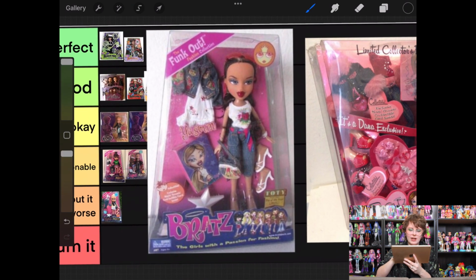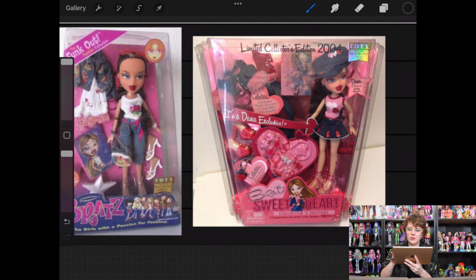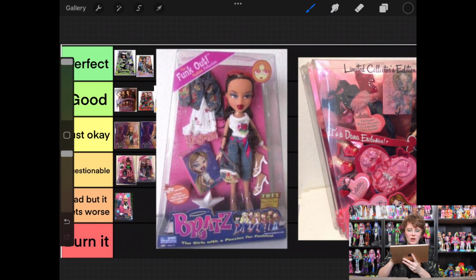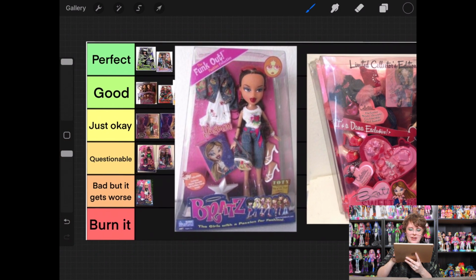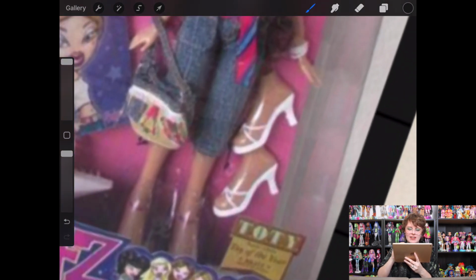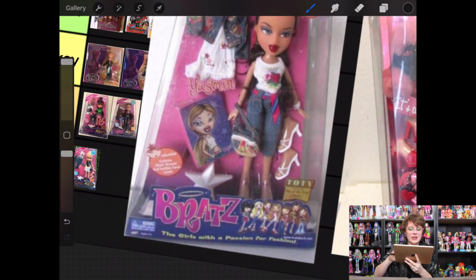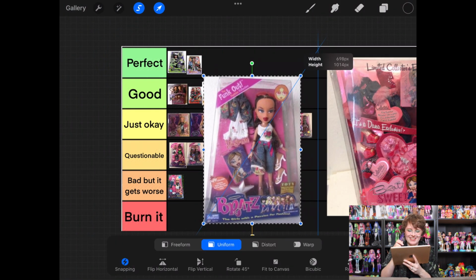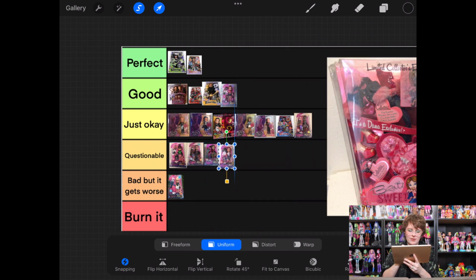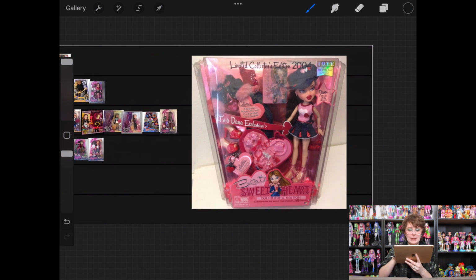Then to round out the Funk Out line, we have Yasmin, and then we also have the Sweetheart Dana doll. So taking a look at Yasmin, I like her second jacket, but that is literally it. That's the only piece that I'm into. Everything else I really don't like, especially these second shoes. That low heel I just don't think I like on the Bratz feet. She's going to go into questionable because it's not the worst, but it's not good.